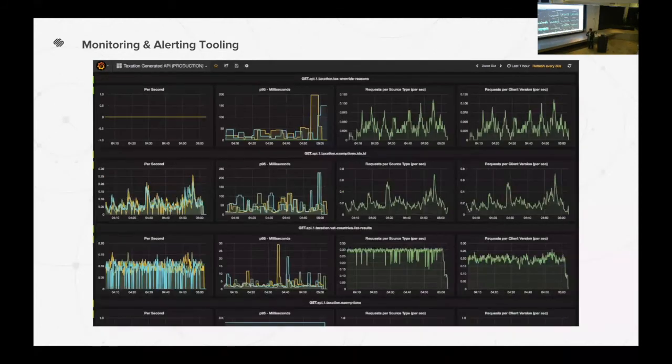And then the other type of dashboard is the API dashboard. And here we give you, for every single endpoint that you have defined in your microservice, the request rates and the latencies for those endpoints. So you can see an example there.